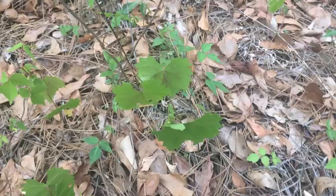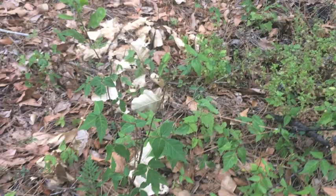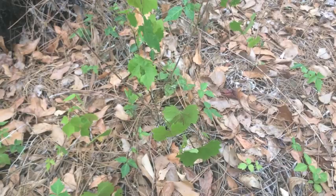So this is interesting. Here is a wild grapevine, and here is poison ivy. Grapevine, poison ivy. They're all really close to each other. There was poison ivy everywhere out here, all entangled up with these grapevines too. I think they're called muscadine grapes.